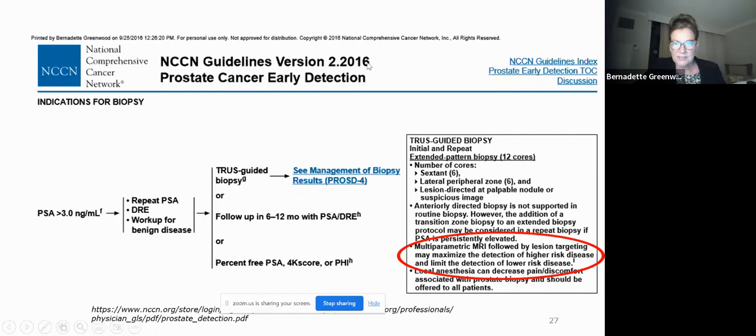Now we fast forward to 2016, and here, not only do they talk about multiparametric MRI, they say that doing it before biopsy can maximize detection of high-risk disease and limit detection of low-risk disease. That's a very important thing, because everybody talked years ago about, oh my gosh, over-treatment, over-detection, over-diagnosis. Well, if we identify what it is and categorize it properly, we could put men on active surveillance who should be on active surveillance. We could treat guys who should be treated. And it's logical. So there's none of this hedging your bet and treating a guy radically when he's got low grade, low volume appearing disease, when in fact it's something more.